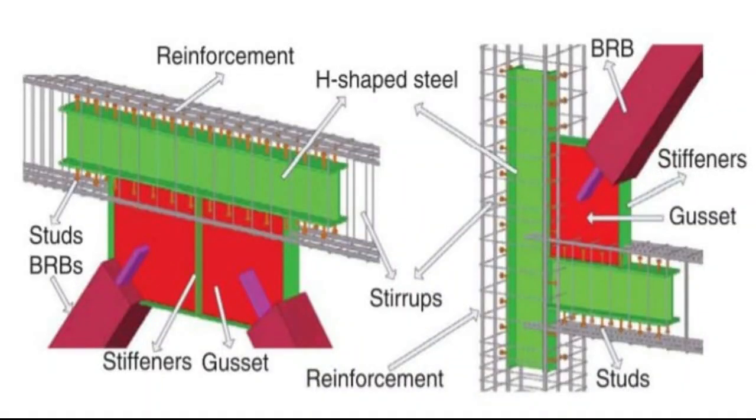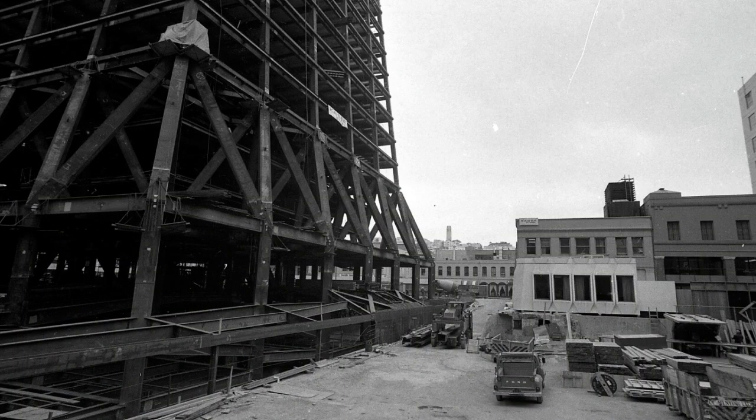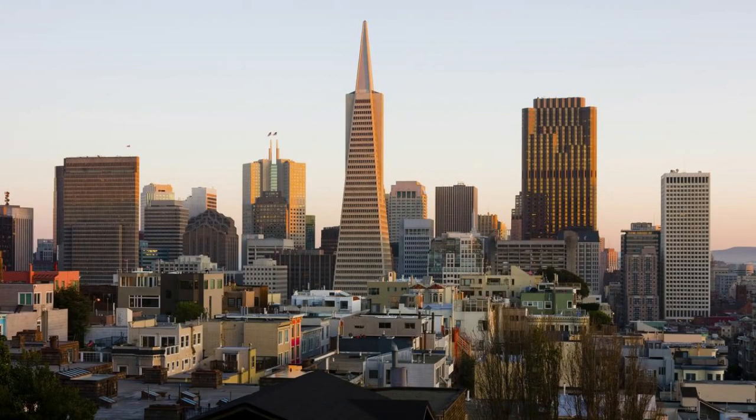Another strategy is to use a system of steel or reinforced concrete braces that connect the building's floors and walls. These braces can help distribute the forces of an earthquake and prevent the building from collapsing. One example of a building that uses braces is the Transamerica Pyramid in San Francisco, which has a distinctive triangular shape and a steel frame that can sway up to 16 inches during an earthquake.